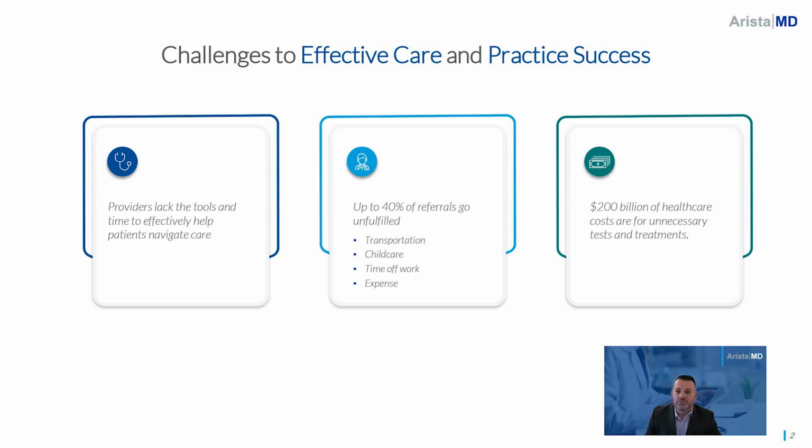More than 40% of referrals never get scheduled. That means more work for the PCPs as patients boomerang back to the primary care setting with the same untreated condition. Also, 25% of our healthcare costs are for unnecessary tests and treatment.